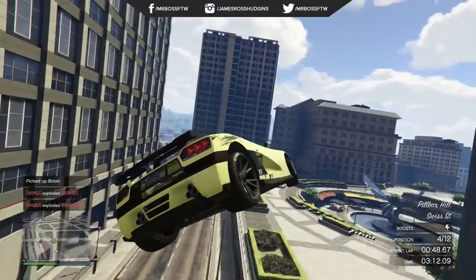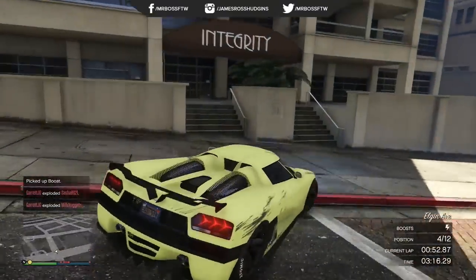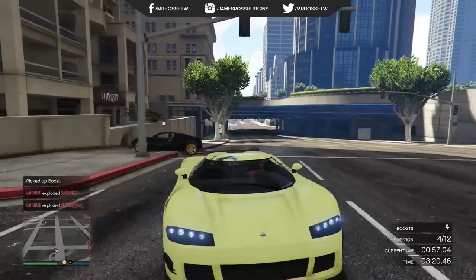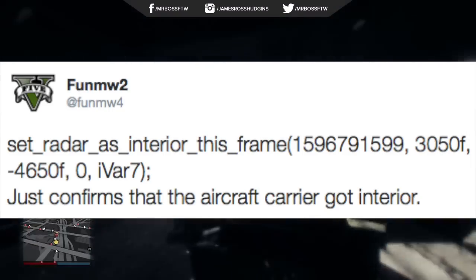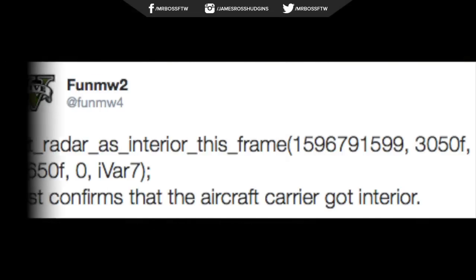So, of course, this information is coming from FunMW2, once again, one of the most reputable guys in this community for providing information and Grand Theft Auto Online Heist details. And earlier today, he tweeted out a set of code that was set radar as interior, this frame, and then a bunch of letters and numbers that essentially confirms that the aircraft carrier is actually going to have an interior.